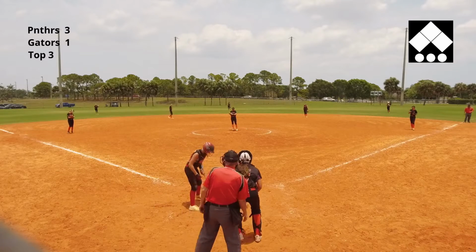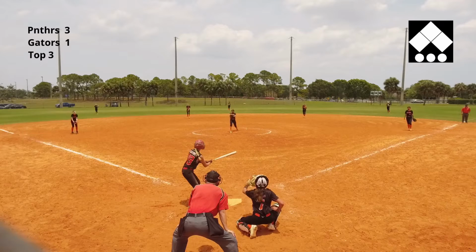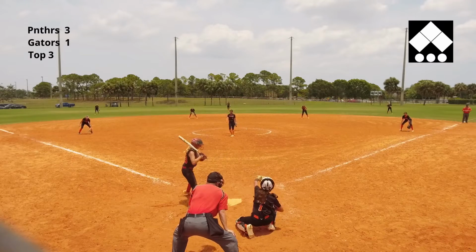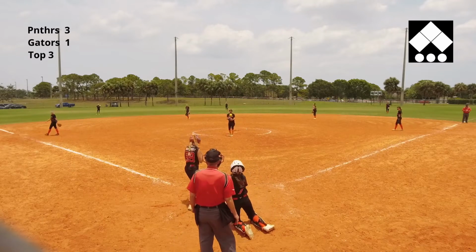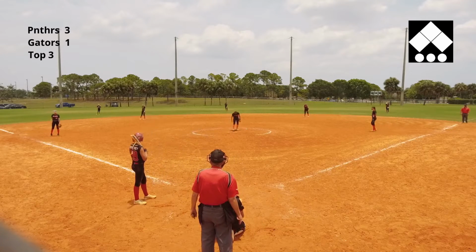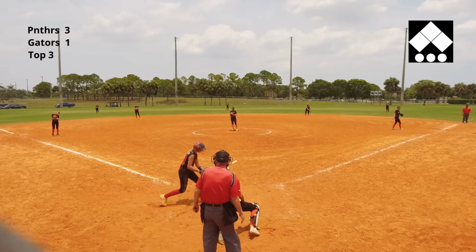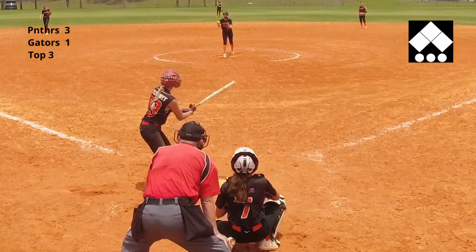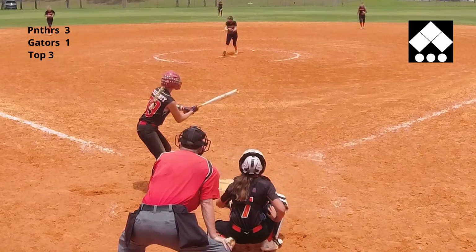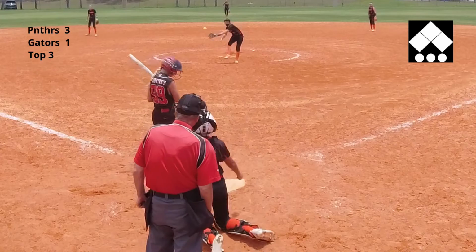So the count now 0-2 on the batter, number 99, Courtney. Here comes the pitch. And that's in there. Oh, nope. Just outside there for 1-2. Just barely missed. And that one fouled to stay at 1-2.